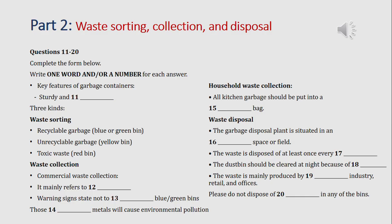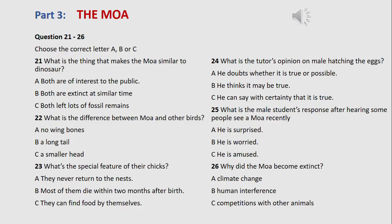That is the end of section 2. You now have half a minute to check your answers. Section 3. You will hear two students talking about the moa with the lecturer. First, you have some time to look at questions 21 to 26. Now, listen carefully and answer questions 21 to 26.